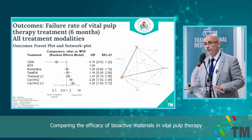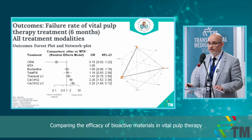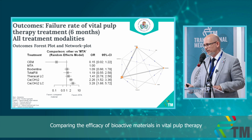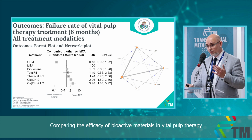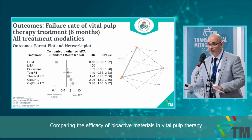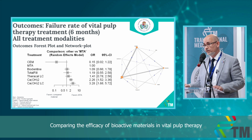And on the outcome forest plot, you can see that all materials are compared to the gold standard MTA, and the vertical line is the zero effect line. If the point estimate, the circle, is on the left side, these materials performed better in clinical application than MTA. If the point estimate is on the other side, these materials performed worse than MTA. And of course, the line represents the confidence interval, and if the line reaches the zero line, there is no significant result.